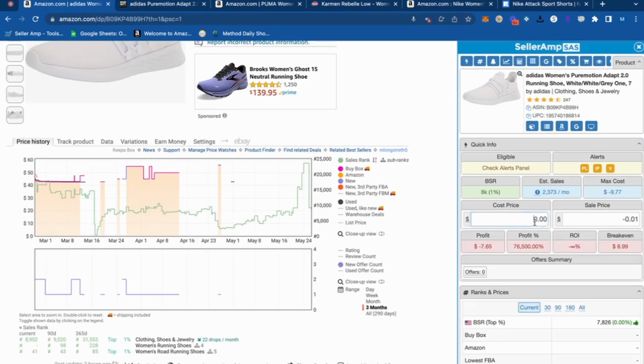So if we plug that into the SellerAmp profit calculator, we can see 35 right here. And let's say we list this, because the nice thing is when there's no current competition, it's pretty much a blue ocean. You can list whatever you want. So say we list this at like 75 bucks right here. We'd make $18 profit and a 52% ROI.